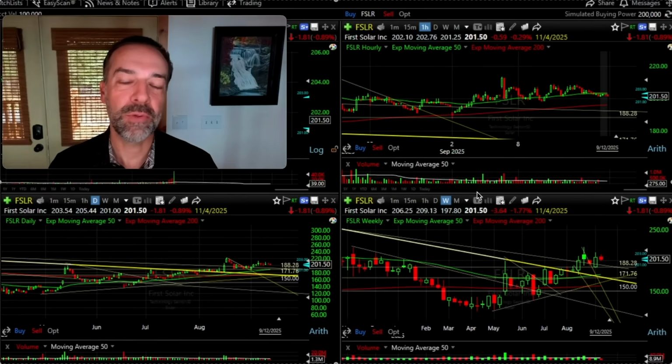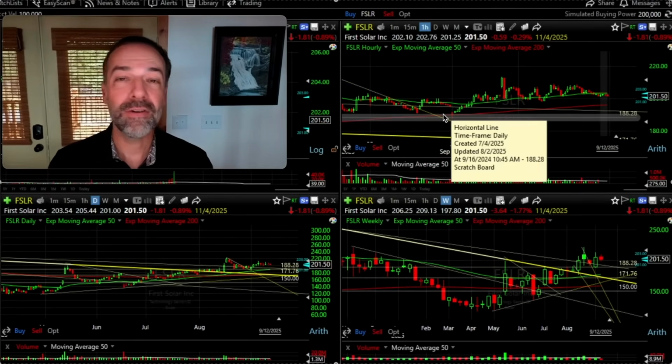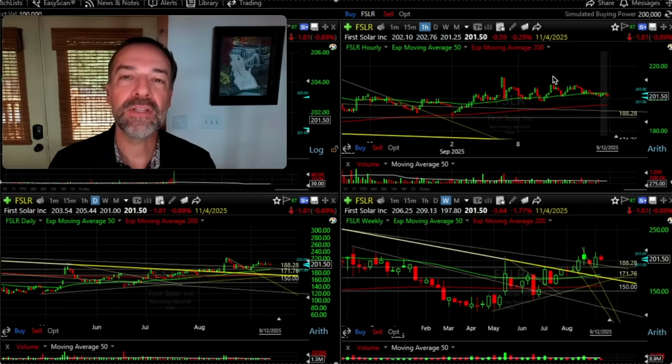Here we have the stock I was sharing with you a little while ago, and it's First Solar, ticker symbol FSLR. It's a very volatile company. I forgot what the beta is, but it's well over 1. It's a very volatile company. So because of that, there's nice premiums. And the first thing I'm looking for is earnings.